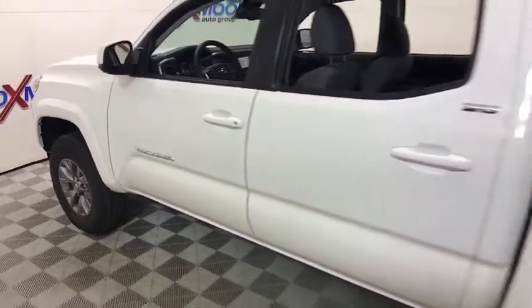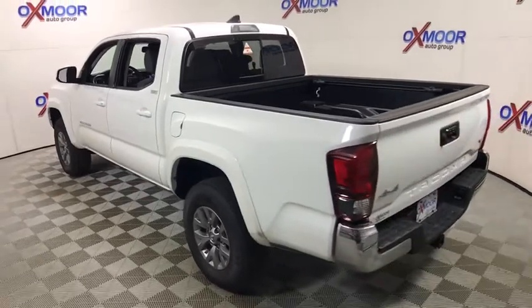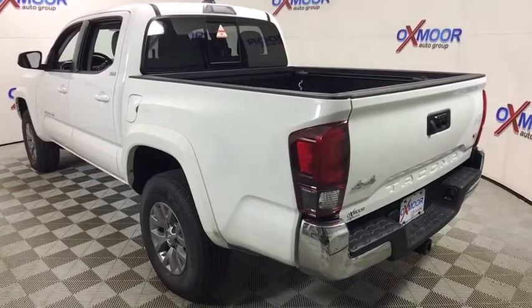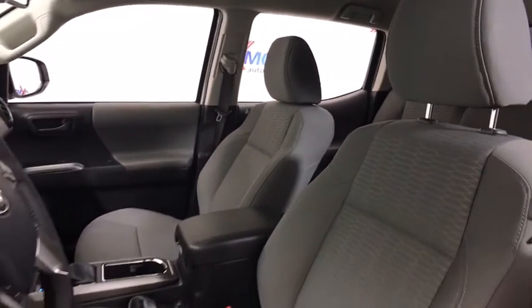2018 Toyota Tacoma. Toyota Tacoma boasts a roomy interior, a powerful V6 option, and excellent off-road capability, and has been named the best-selling compact pickup by MotorIntelligence.com 5 years in a row. This vehicle has less than 100 miles.